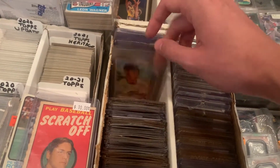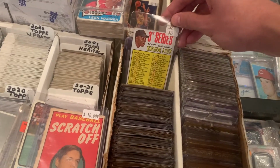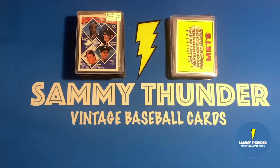I bought a couple of things from 3 different tables, which I'll show. Mostly vintage, some 59 pickups that I made, and a nice Ernie Banks from the 68 that I thought the price was right for, so I went for it.